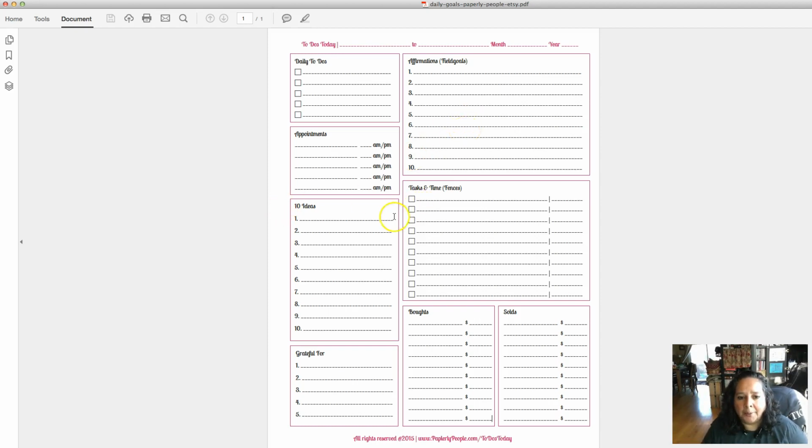One last thing I do is I put my training time in here. I would really like to have a separate section for it, but having done this a lot, I don't do training every day, so I did eventually put it in tasks and time. But I think it's super important, so just make sure that you're making time for that too.